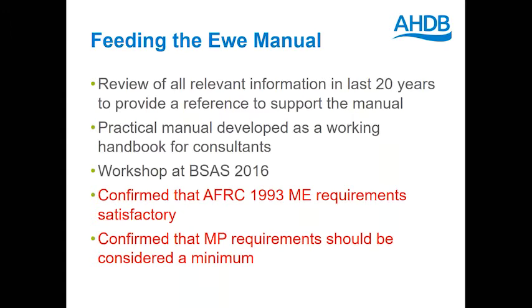We started off with a workshop at the British Society of Animal Science in 2016 and gathered together quite a few of the people who were interested in ewe nutrition from all over the country, from Ireland, Scotland, England and Wales, and asked their opinions about what they thought about the current AFRC, that's the Agricultural Food and Research Council, standards that were put together in 1993, to see if everybody felt they were accurate and workable with today's sheep. Everybody agreed that the ME requirements, the metabolizable energy requirements, were satisfactory, but there was a fairly unanimous feeling that maybe the MP, the metabolizable protein requirements, should be considered a minimum. So that was where we were starting from.